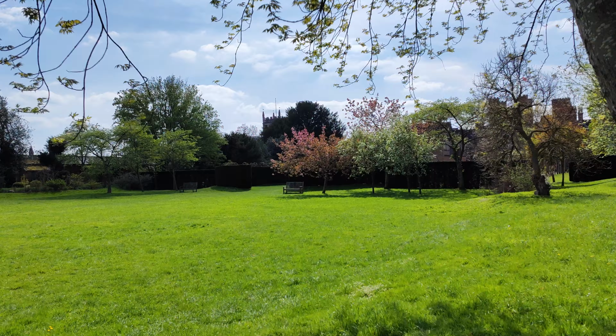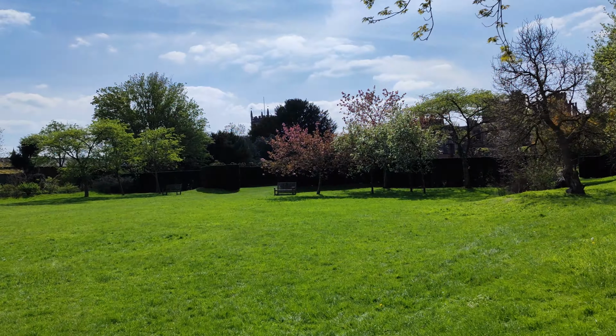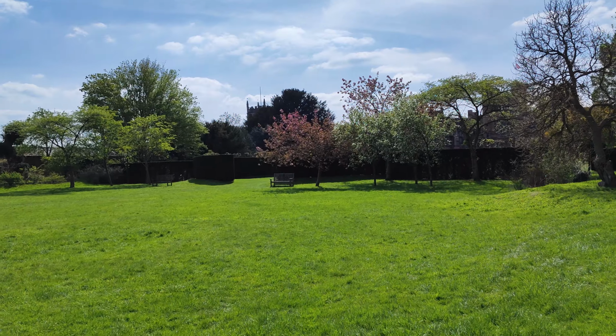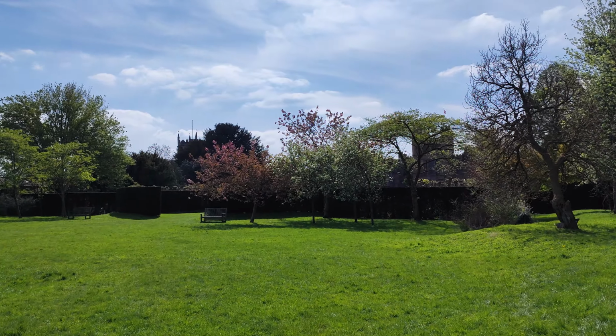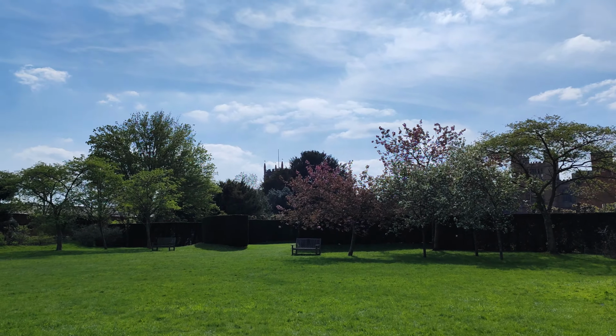So we are at Coughton Court in Warwickshire, United Kingdom, and we've had a nice walk around today. And now we're moving rapidly back towards Coughton Court and the C of E church over there. And some lovely flowering trees over here. We are making our way towards Coughton Court, which is on the right there. And of course you've got the C of E church over there.